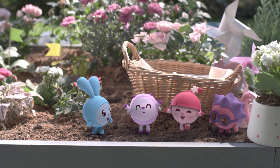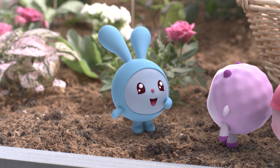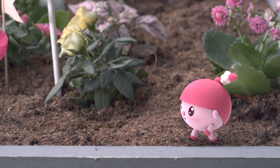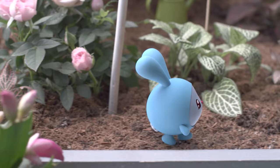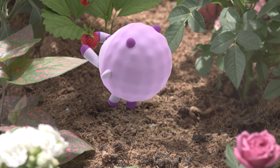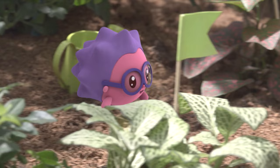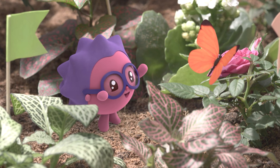It's here? But where? It's here, but it's hiding. I'm going to find it. Hooray! Found it! Rosie has found a flower and Crashy has found a dewdrop. Wally, what's that? I found it! A strawberry! I found Summer!